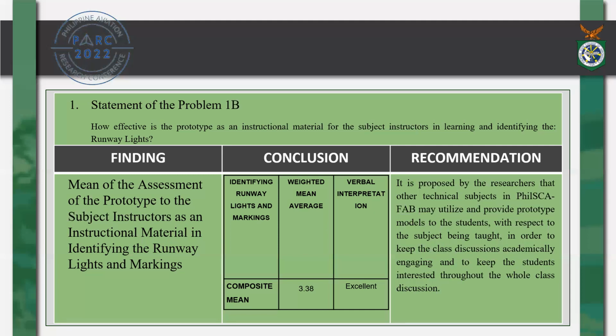In statement of the problem 1B, how effective is the prototype as an instructional material for the subject instructors in learning and identifying runway lights? Finding mean of the assessment of the prototype by the subject instructors as an instructional material in identifying the runway lights and markings.